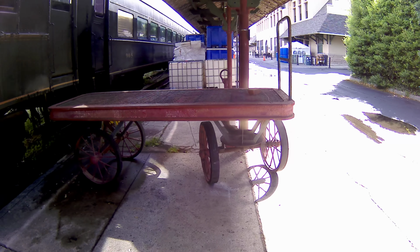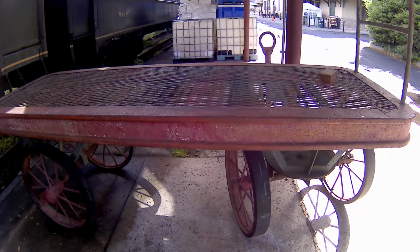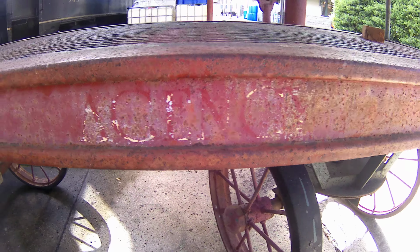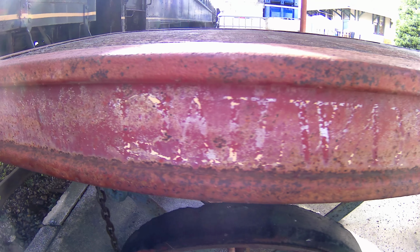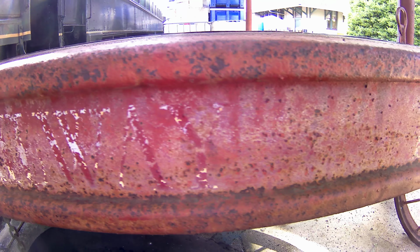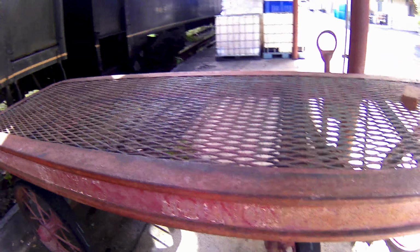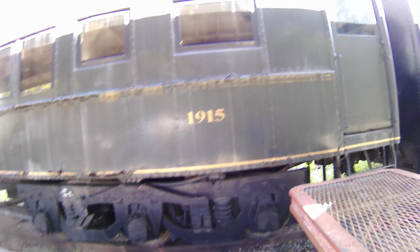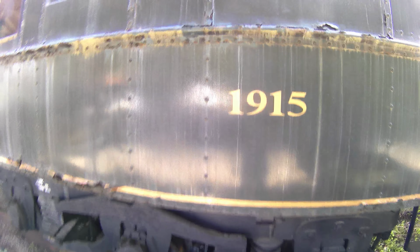There's another old railway cart. That's an old one too. Oh wow, it used to have Railway Express Agency written on it. Way back when, you can still see where it used to be. Just a faint lettering of it. See if we can get a look inside this passenger car here.